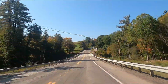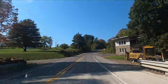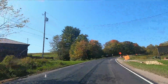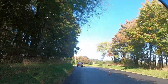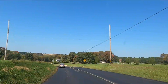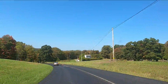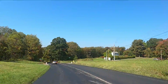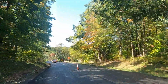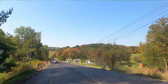I'll keep it running. I see some oranges coming up. Not the fruit. Well, we were in a little construction delay. It was like 5 minutes. Just waiting. They're redoing this road. That's why we're on the wrong side of the road. Oh, we got some color.